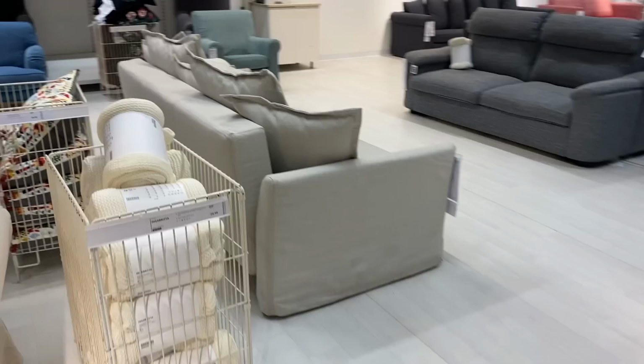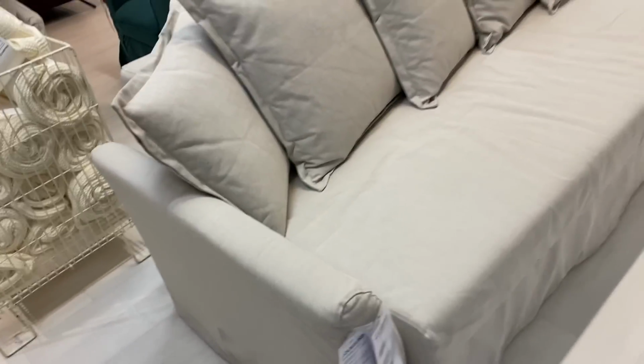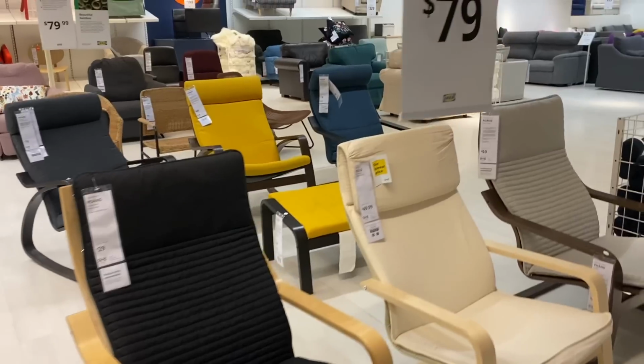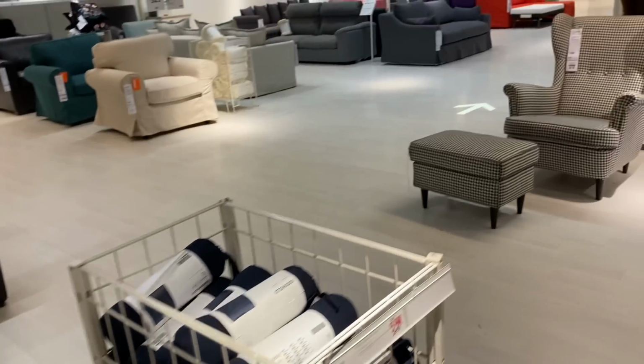Once we finish the basement, I might be taking a trip to Ikea to look for furniture. So if you're on a tight budget, they definitely have some amazing options as far as living room furniture.